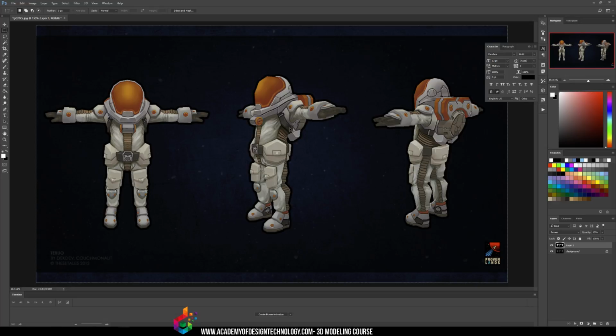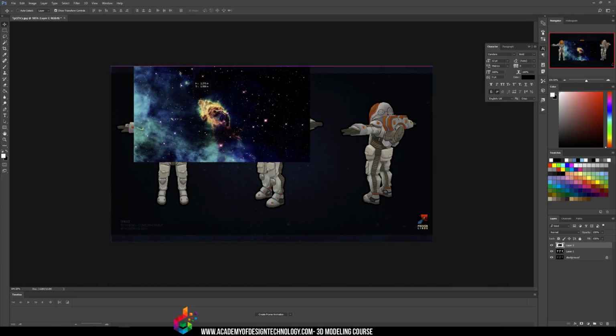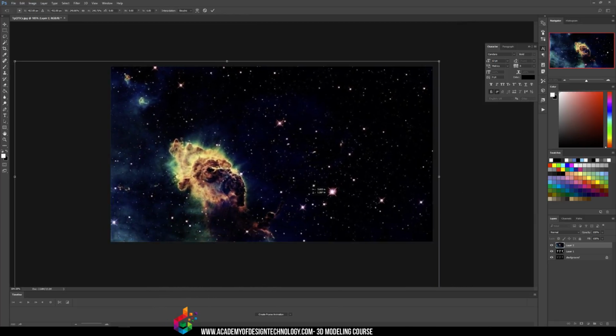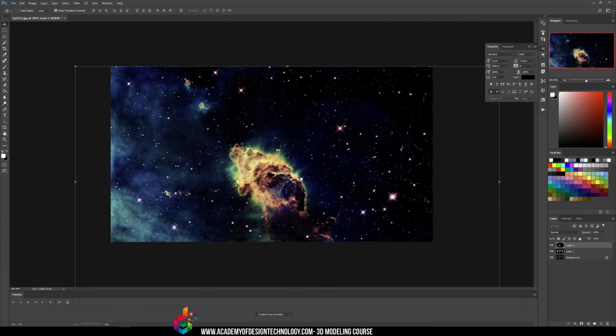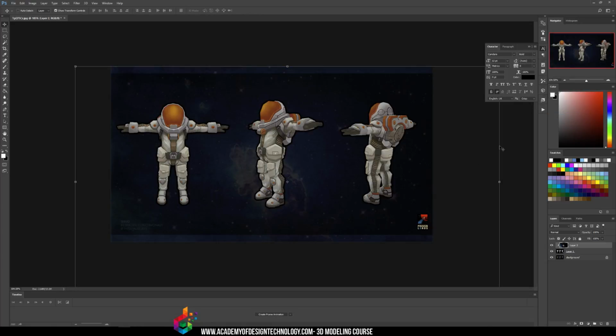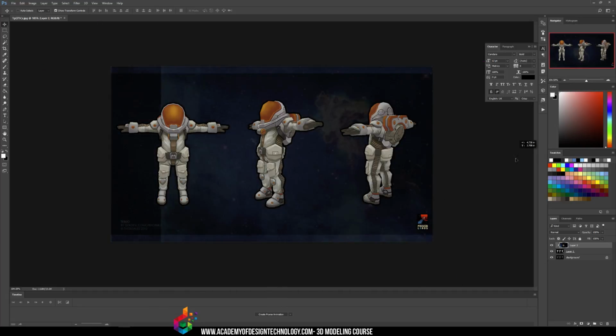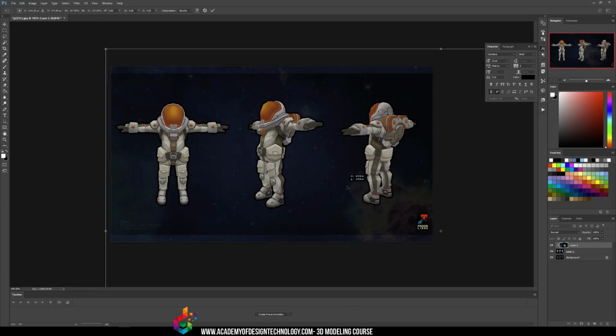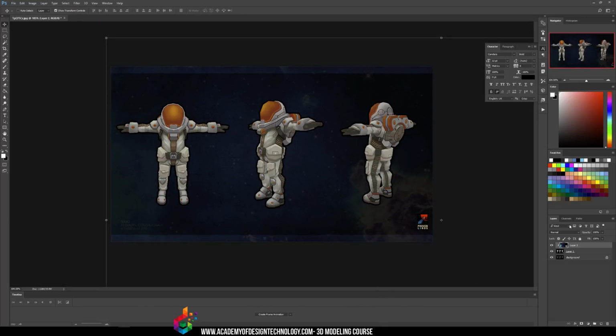So I'm going to copy this. Find something cool like this. This is another royalty-free image. And I'm just going to maybe paste it in the middle like that. You can just really make your images pop a little bit better. Like that. And obviously I'd blend it in a little bit better.